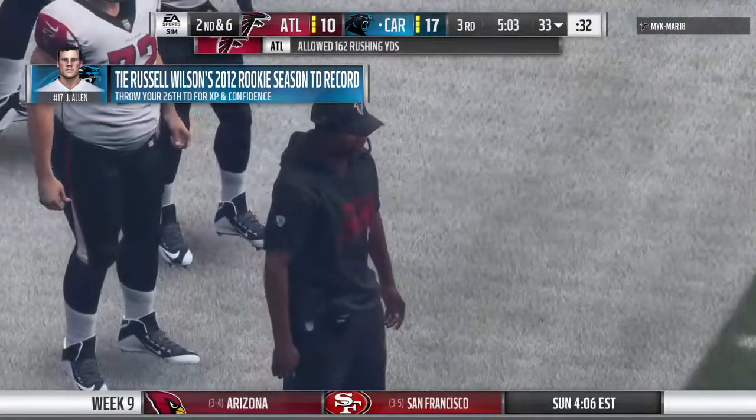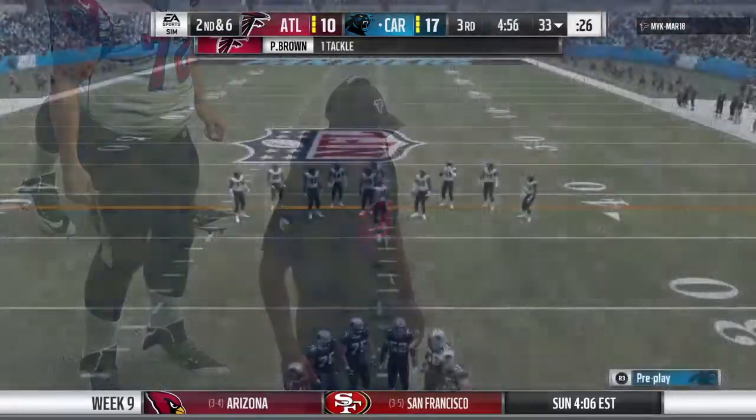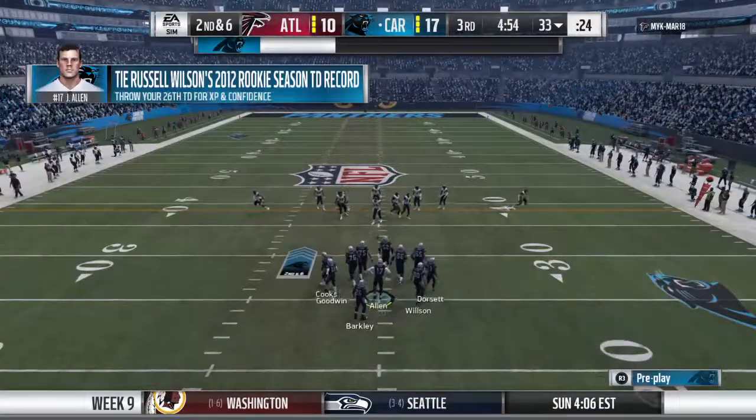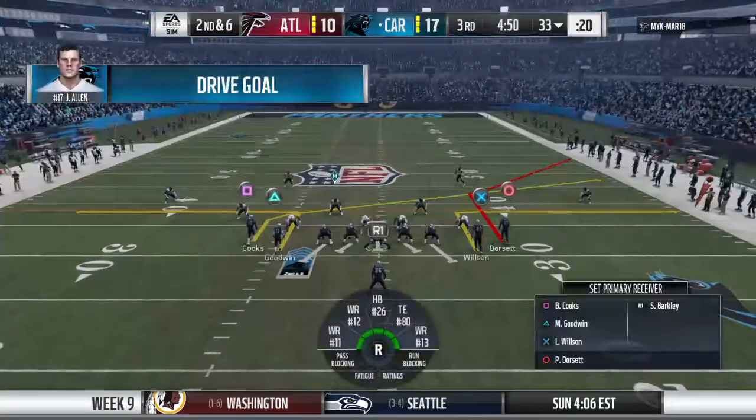Well, if the coaching staff's doing a good job upstairs, they'll file away what they just saw from the defense right there. They sold out to stop that running play. I'd say keep that in mind. They want to try that again. Go play action, hit them over the top.